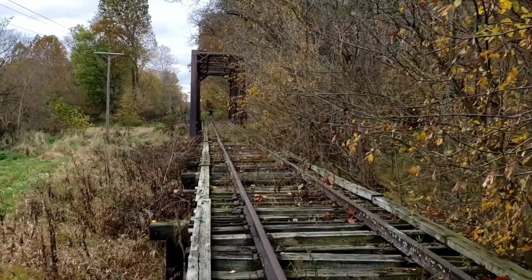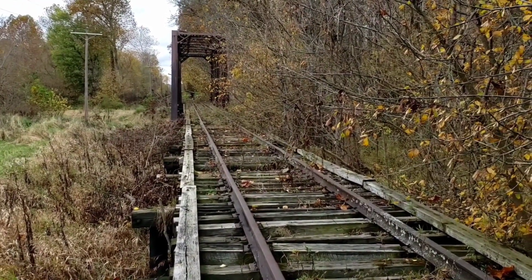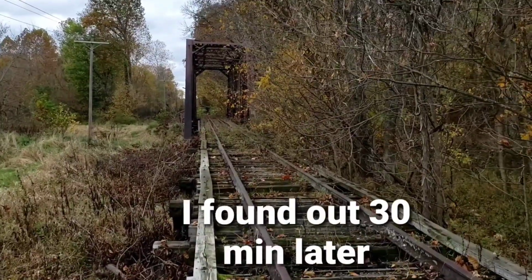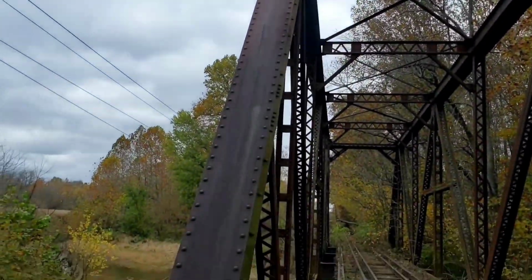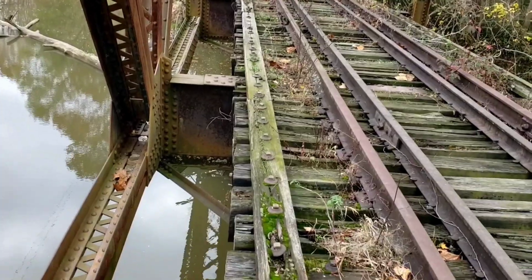Just outside of Glenford, Ohio. I've been trying to find information on this abandoned rail line, but I haven't been able to find anything. What it was, where it went, who owned it. So if anybody knows, maybe you can let me know in comments. Haven't been able to find any dates on anything. Now here's a date on the rail itself, so it's definitely pretty old. So 1923 on this section of rail.